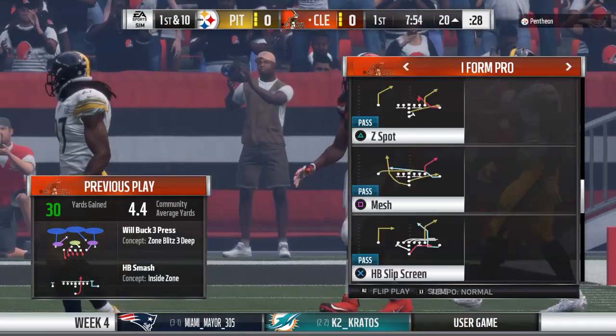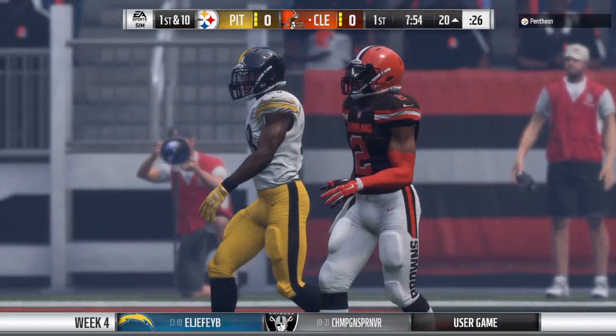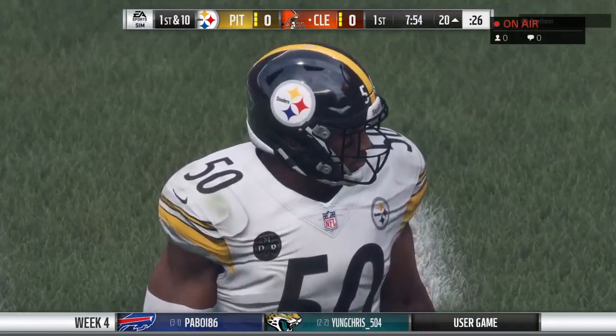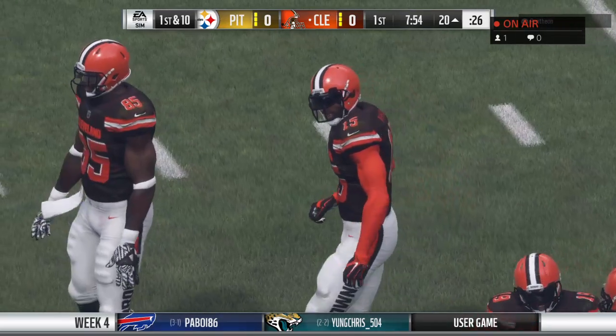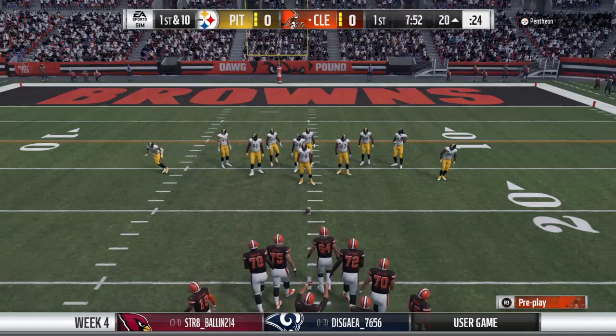And those big runs between the tackles, that's a little deflating for a defense, isn't it? It really is, because that's where your strength's supposed to be. You're supposed to be in a spot where they can't make that yardage there. You're supposed to send them outside. Not in this case. So here we go, 1st and 10 now.